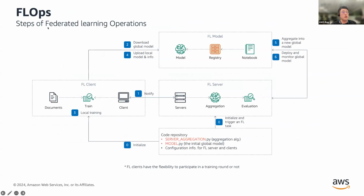When it comes to federated learning, we can have federated learning ops, like MLOps. We start from the training code for the server side, how the server side aggregates the gradient, and how the client side runs the training job. You always start with the federated learning server, and then you can have a notification or auto trigger the federated learning client to start a training job.